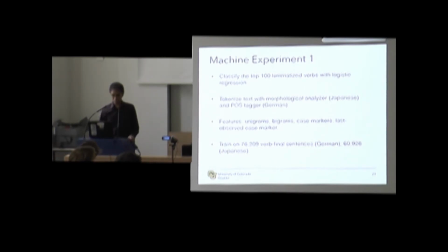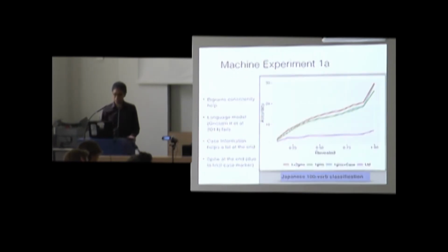So we tokenize this with the morphological analyzer and a part-of-speech tagger for German. And we use unigrams, bigrams, case markers, and the last observed case marker. We use the last observed case marker because in these, it almost certainly will mark the final verb, and not some intervening subclause or something like that, which can be confounding to a machine. So we use the tags to extract verb-final sentences and we train on those.